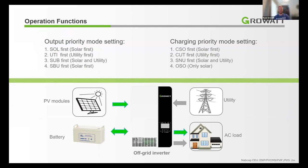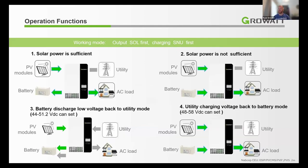Which, again, is really going to depend on your customer's needs and customer's priority. If they are utility connected, whether they have a time of use charge or import export limitations and so on. But again, it allows you to prioritize solar first, utility first, or leave it flexible with solar and utility having equal priority, and similar for output and charging. So again, depending on if you want power to go to your battery first, to your loads first, or to the utility first, and so on. Again, a lot of flexibility there.